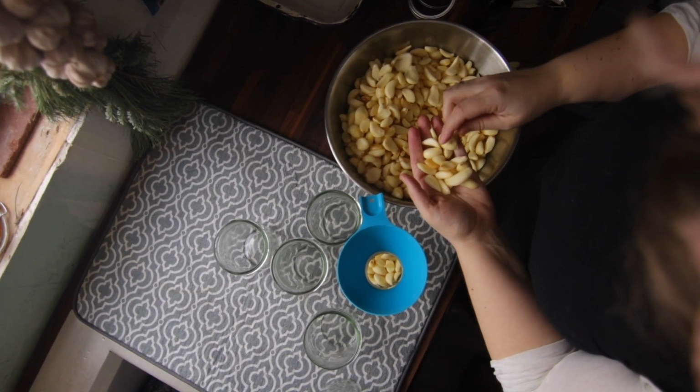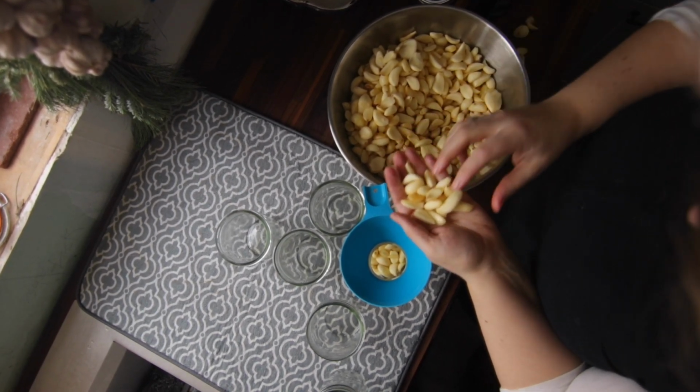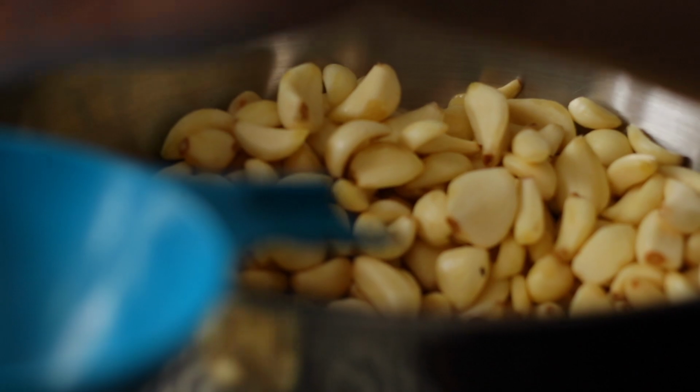Here I'm picking through for any blemished or soft spots that might need to be trimmed off before canning.